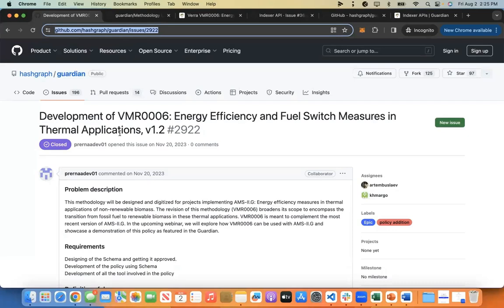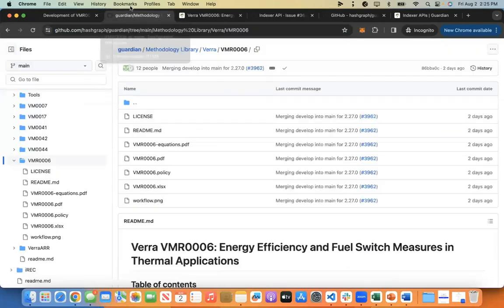In the upcoming webinar, we will explore how AMR0006 can be used with AMS2G and also showcase a demonstration of this policy as featured in The Guardian. In order to close this, what we have done is we have developed our policy and we have moved it to our methodology library folder.